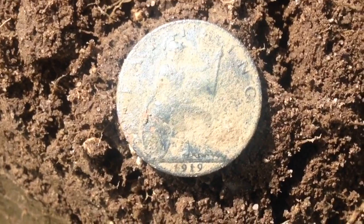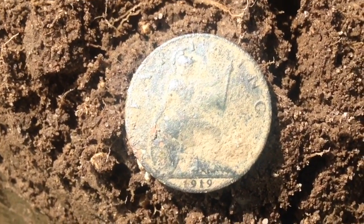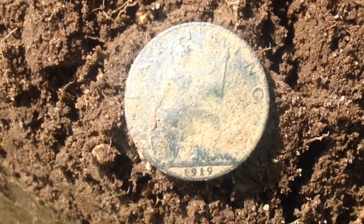Okay guys, just pop this nice little 1919 George V farthing there. It's not very good on the other side, but still a nice little coin.